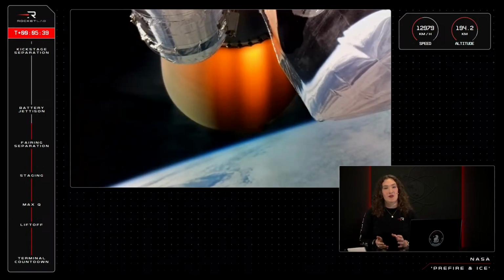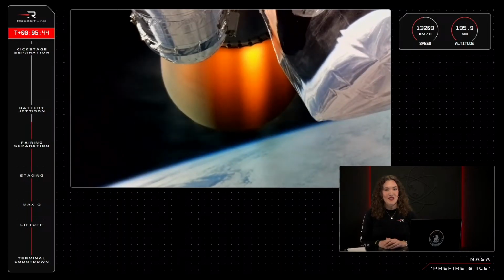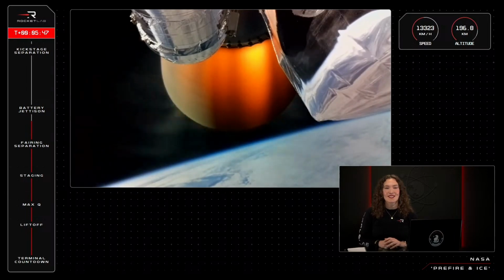Now, those old battery packs are ejected once they're done, which you can sometimes see on your screen as they fall away. So watch out for those just after the T+6 minute mark into the mission.